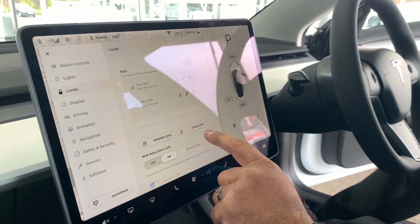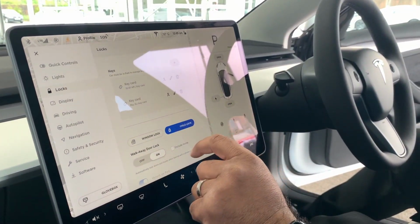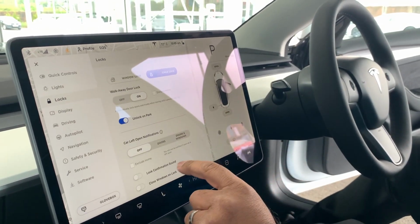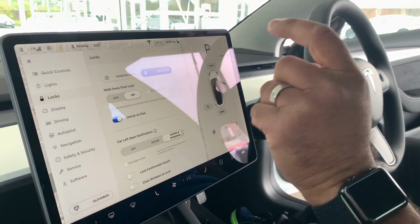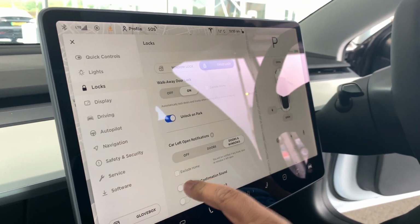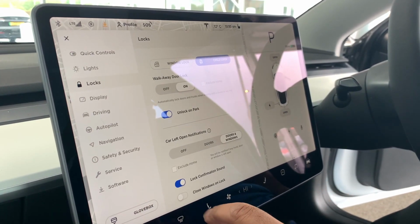Let's do that. We definitely want child lock, right? There's our little bugger, he's always trying to escape, so we're going to put child lock on. Let's see, what else have we got? Car left open notification. Okay, yeah, we'll do that. Lock confirmation sound, we like that. We've always liked a beep when it locks, and close windows when locked.